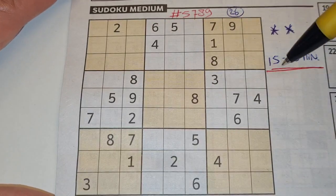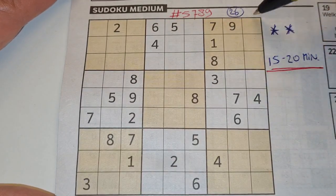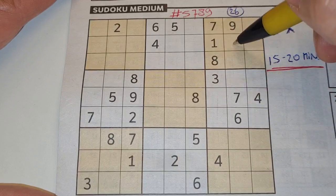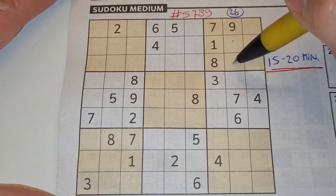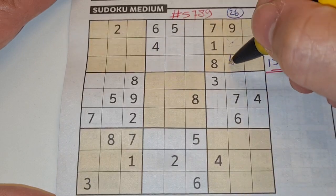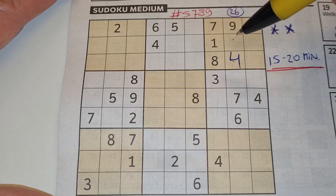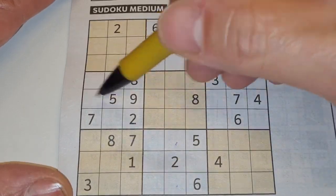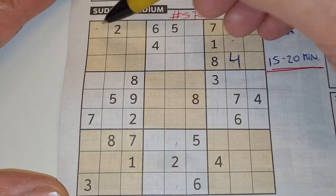Let me see. 4 in the last column, 4 in that column. So in the column between, the only two places left for the 4 should be here or there. We see here a 4 in the second row, so no 4 there, 4 should be there. I cannot continue with the 4.